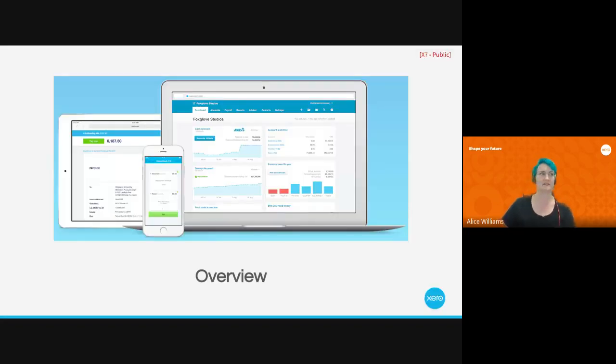Right, so I'll get into it. This is going to be a little bit of an overview of Xero and who we are. You may well have heard of us, especially if you're in New Zealand. Most people have heard of us, which is a bit of a luxury, and we're very appreciative of that. Essentially, Xero is a global leader of online accounting software, and what that software does is it connects small businesses to their advisors and also other services.